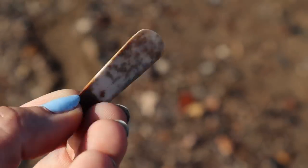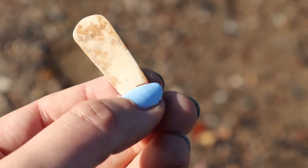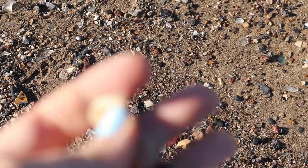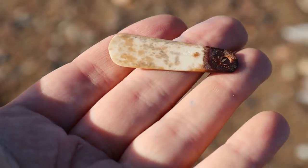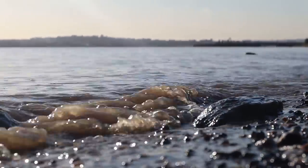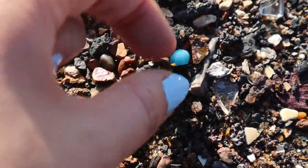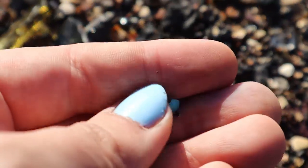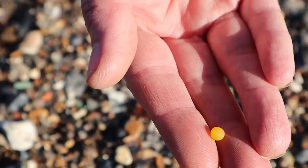Dad has just come up and he's found this, which probably would have had a pin there and there would have been lots of them, like a mini fan sort of thing. I think it's just celluloid. But it's beautiful. I think I can already tell that it's broken, but I think that's another broken bead. It is. It's another broken bead. I love that bead.